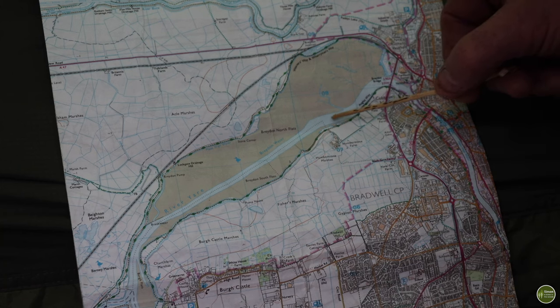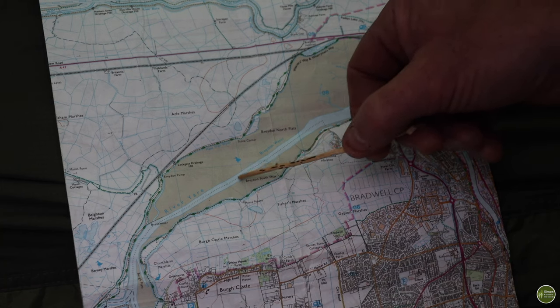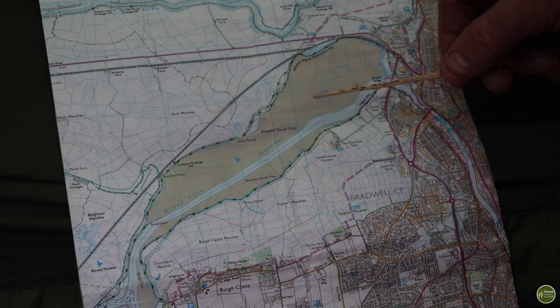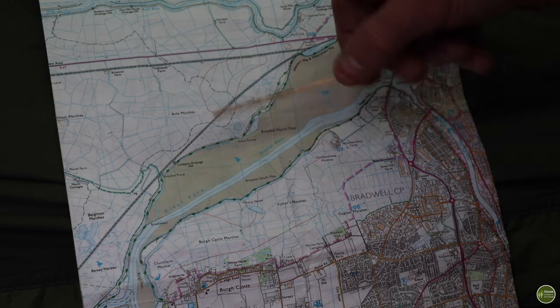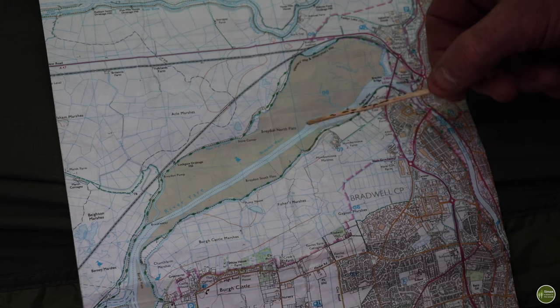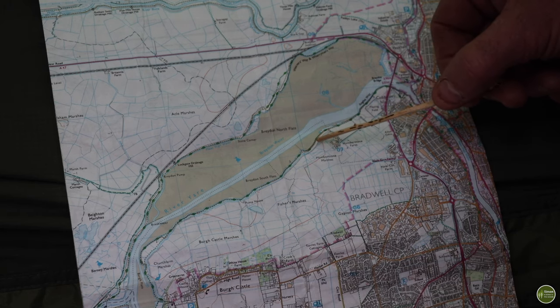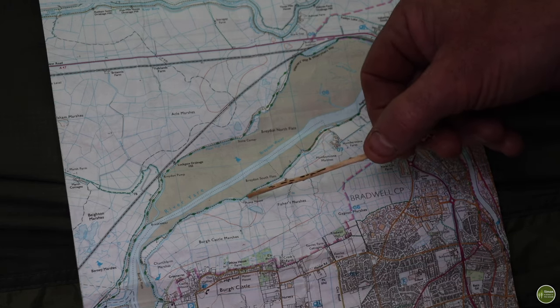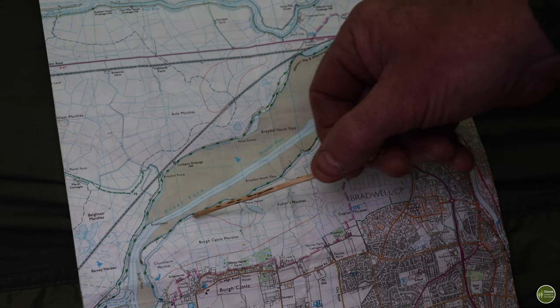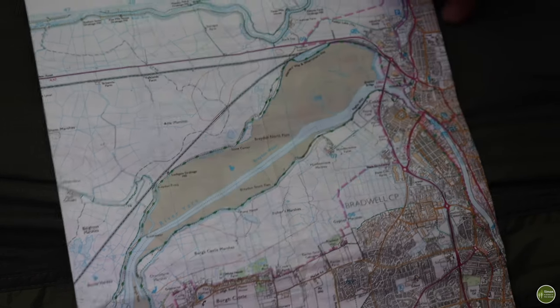That's the channel I was talking about, which runs through, and everything either side is just mud. The tide was in while I was walking along there, so it looked like just one big expanse of water, but it's all very shallow and just mud and posts and dangerous obstacles. So I walked along here, that's that pumping station I walked past, and then down to the end here. Let's just move that up a bit.